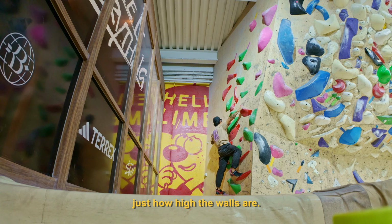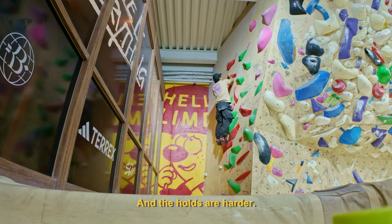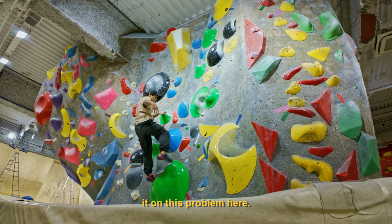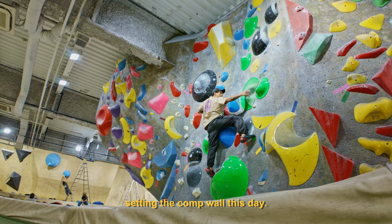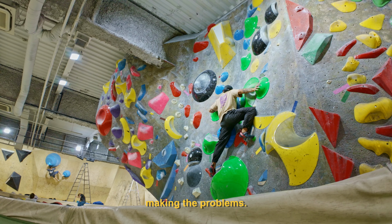And automatically I notice just how high the walls are. The walls are very high. Higher than the Akihabara ones. And the holds are harder to grip. Not much grip on them. And I especially noticed it on this problem here. And you can see that guy, the root setters are actually setting the comp wall this day. So it was really cool to see some legends making the problems.